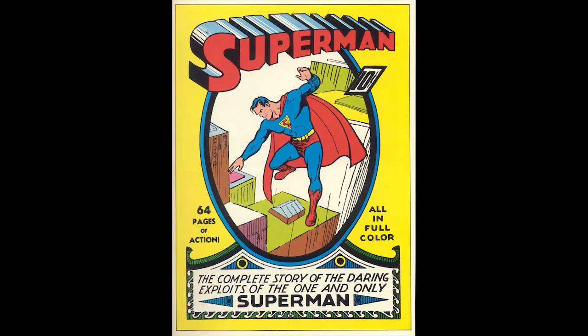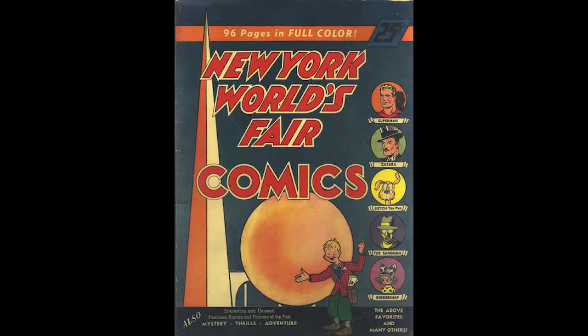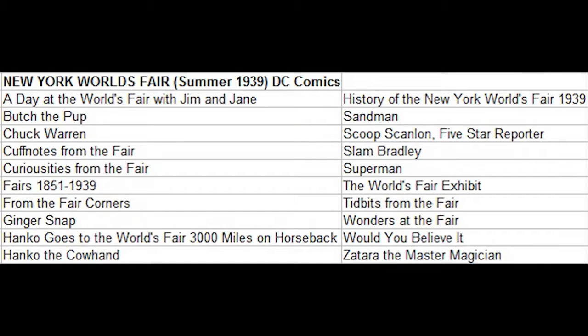There were 22 comics with a June 1939 cover date, and Superman #1 led the pack, but there were a bunch of important books released. New York World's Fair Comics, no number edition, 1939, published by DC Comics. This key issue features the first appearance of the Sandman, ever published.